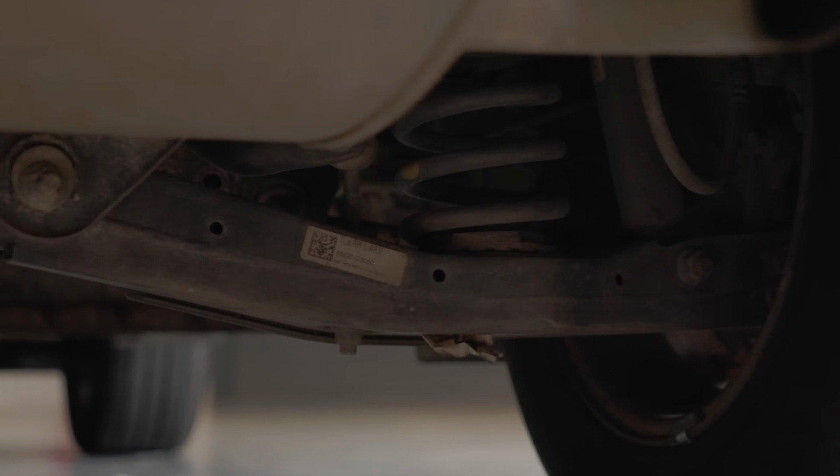Number 1, comfort and refinement. This vehicle is fitted with a multi-link suspension in the rear, and even with 19-inch alloys fitted to it, it still gave a very pleasant and lofty ride. So definitely those factors are guaranteed.